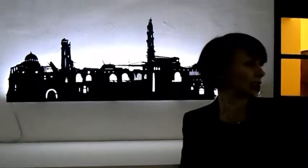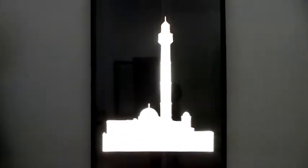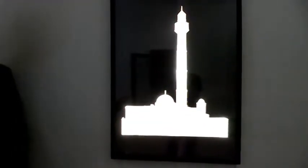On the other hand, here we have Hasan Bek, a mosque that was built in Tel Aviv just a year before Bialik came, and it actually changed the skyline of the city at the time. And this is exactly the point where Jaffa and Tel Aviv meet.